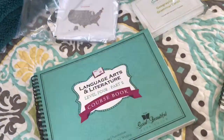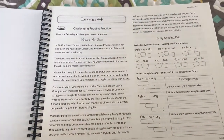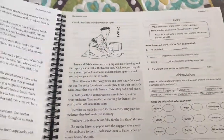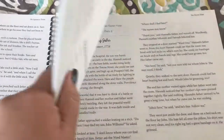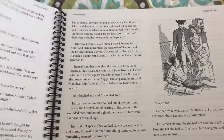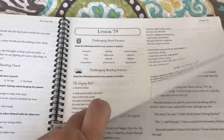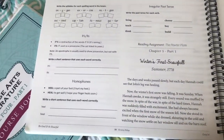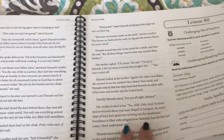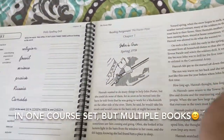And then it also comes with Level 4 Part 2, which starts right off here in the lesson 44. I just want you to be able to get an idea of how everything's laid out. As you can see, daily spelling is included in this. So this does cover grammar, spelling, writing, punctuation, art, geography, vocabulary, literature. All of those subjects are just covered in the one book.